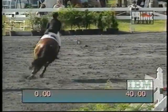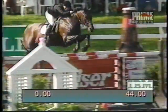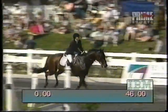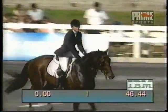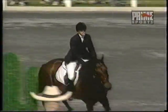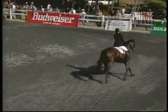46.79 and fault-free is the standard that she must beat. Keep an eye on the clock. She's got a great time. Come on. She's got it. 46.44, and it's good enough to push Quantum Leap and Debbie Dolan Sweeney to the top of the list.